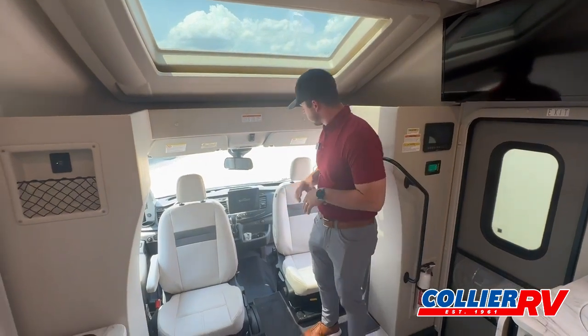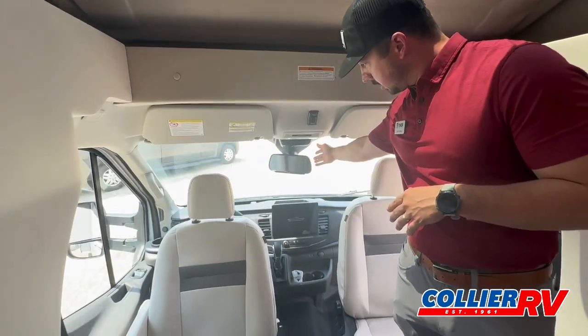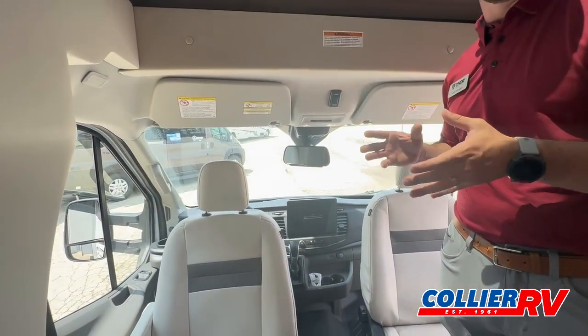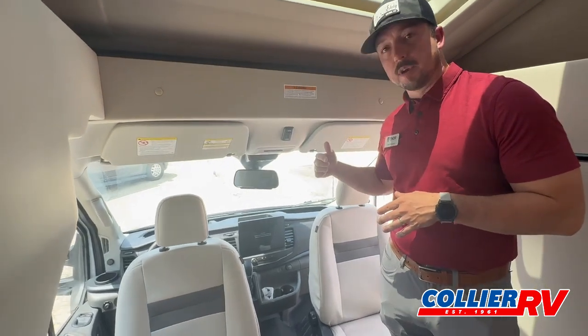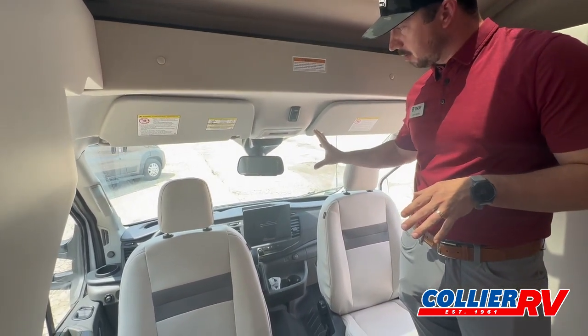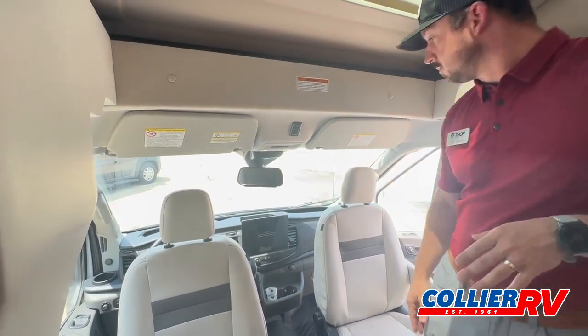So when we were outside, we talked about the rear view camera. This is your live feed right here. So this is a digital rear view camera. It's going to give you a live feed when you're driving down the road. A lot of RVs really only give you that backup camera when you're in reverse. This one's going to give you a feed 100% of the time if you're flat towing or if you just need to see the traffic behind you as you're driving down the highway.